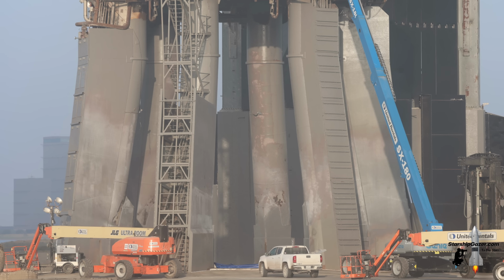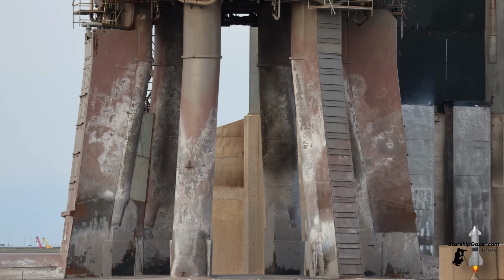It was really awesome to see the fact that most of the paint on the launch mount was still in decent condition this time around. This is how it looked after the 33 engine test with water deluge versus the same test without this system installed. This is a massive difference.